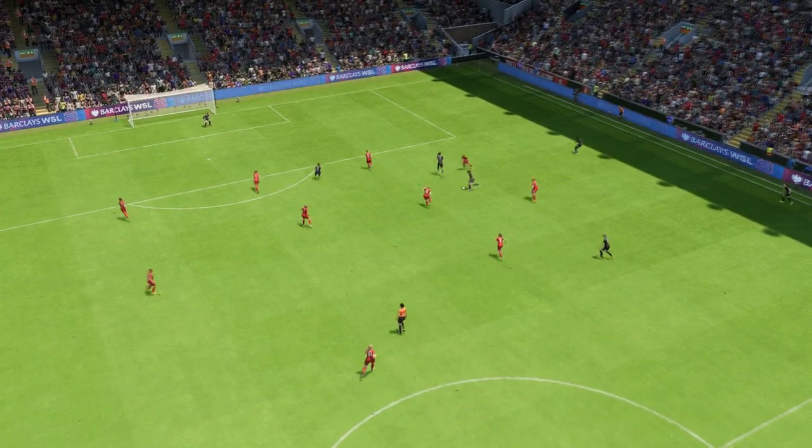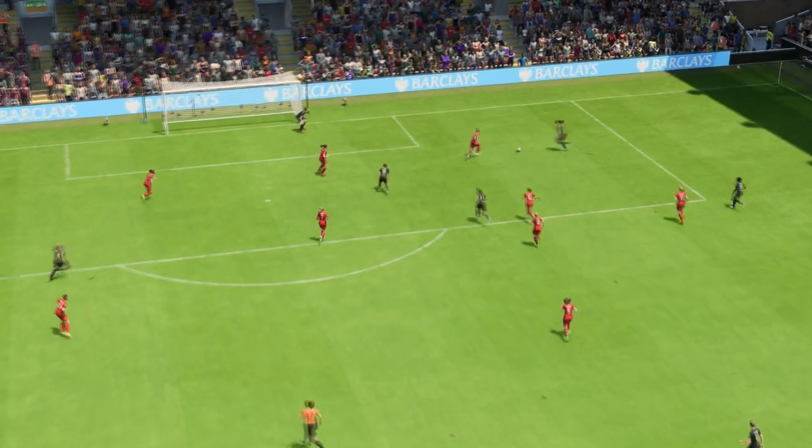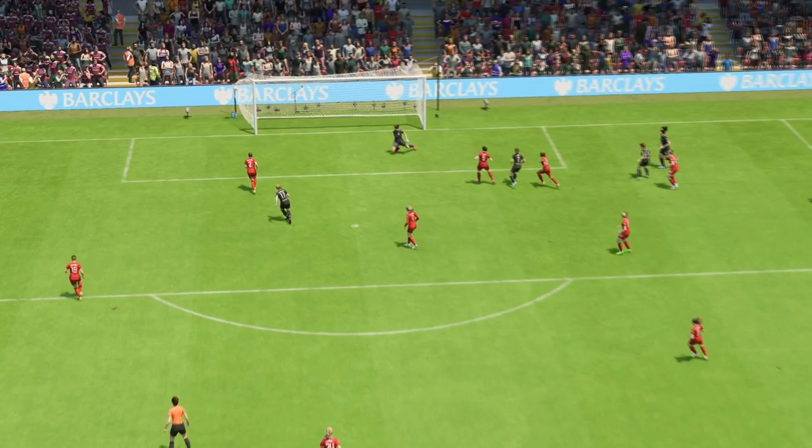Well, here we can see it again, and it's all about the pace of the passing. One touch, slick movement, while the movement in the box is equal to it. It's such good timing. What a goal.